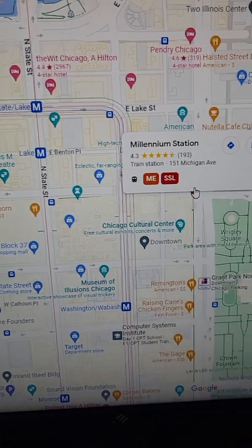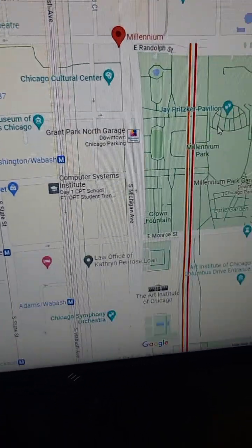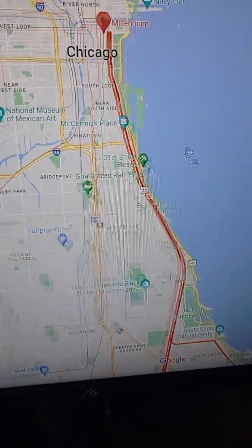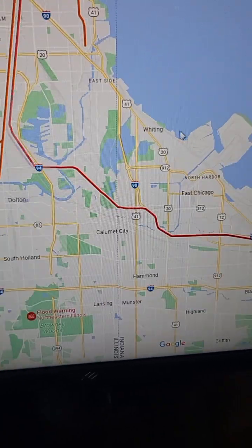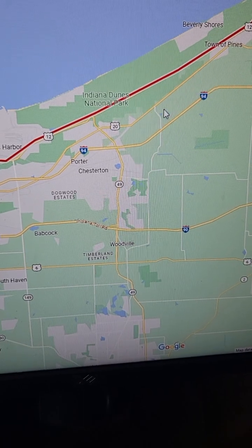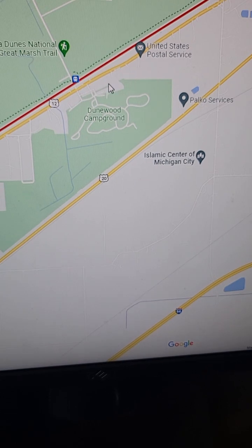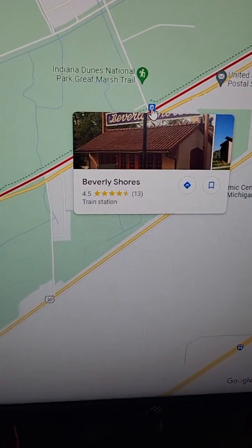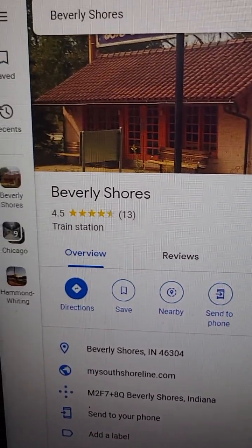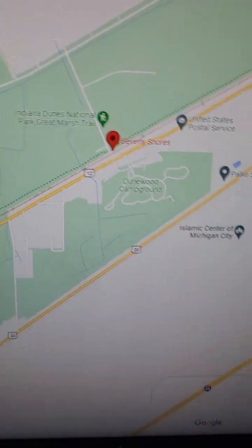At Millennium Station, you get on and you can take the South Shore line. Don't go to Metro. Metro will not take you in the correct direction. You take the South Shore line. And you get round trip tickets going to Beverly Shores.